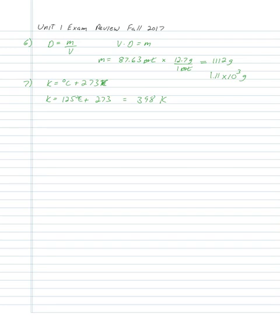Once we start using temperature in our equations, which we will eventually get into, we do that conversion a lot, because we're usually measuring our temperatures in Celsius, but then our equations need to use it in Kelvin because it's an absolute temperature. It keeps our temperatures from becoming negative. Okay, questions at all on that one? Questions? Okay. Number 8.